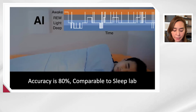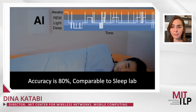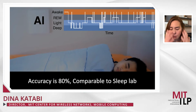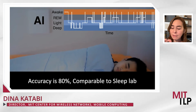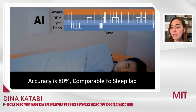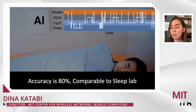And we compare our algorithm with the gold standard, which is like sending a person to a sleep lab, like you have seen in one of my previous slides, and have them put all of these electrodes on their head and body. And the accuracy of generating this hypnogram and every single sleep stage event is 80%. Now, 80% actually is very high, because it is in fact comparable to sending someone to a sleep lab.